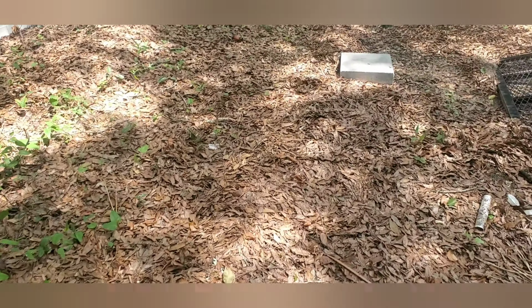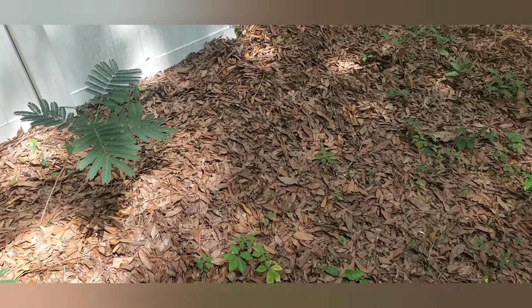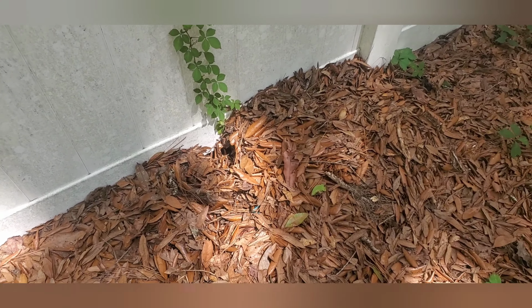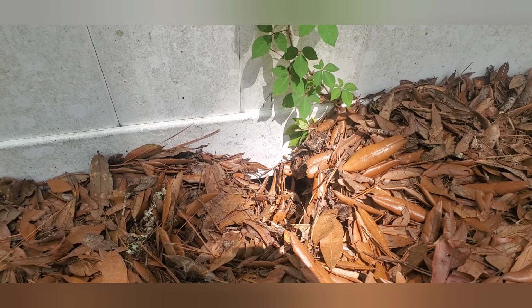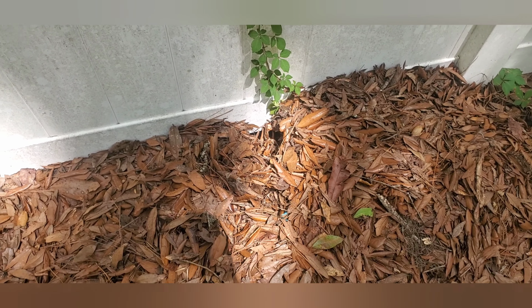I sat here and watched them well over 30 minutes. And this is their little hiding spot right here. Right there, they go. You notice there's a hole underneath the fence. That's how they come and they go. So let's take a look at these little bandits here.